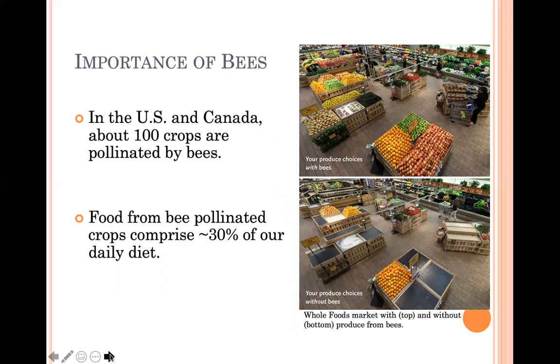Now, why do we need bees? Raise your hand if you like apples. What if you guys like almonds, blueberries, pumpkins, squash, zucchini? All those things we have because we have bees. So this picture shows you what your produce selection at the grocery store looks like with bees in our ecosystems pollinating everything. Now the picture on the bottom is what our grocery store choices would look like if we didn't have bees. So a lot of those fruits and vegetables kind of drop away. So about 100 different crops in the US and Canada, so North America, we have because they're pollinated by bees. And scientists have calculated that every third bite of food that you take is because we have bees pollinating our food. So next time you eat an apple pie or you put some blueberries on your yogurt, you've got to thank the bees for that.